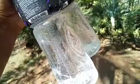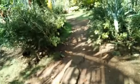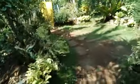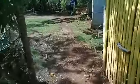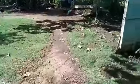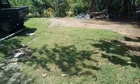I'm having water here, guys. Cold water. Because Philip is working in the field, I bet he needs water. So let's go there, guys. It's hot here. Almost 9 o'clock. Very hot, as you can see in the shade.